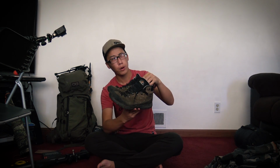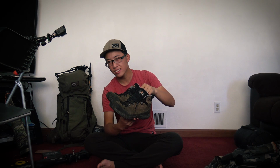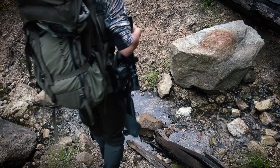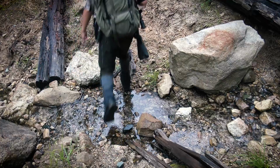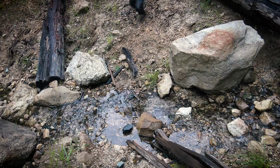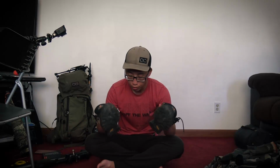These are the Crispi Crossover Pro Light GTX. I think these are probably the cheapest boots that Crispi makes, but I actually like these the most because I don't like a boot that rides super high up your ankle. I've had this for over a year now, still completely waterproof. I don't have any major tears or leaks or holes in it, just regular scratches here and there and normal signs of wear and tear. But this thing has been perfect, and so that's my footwear.